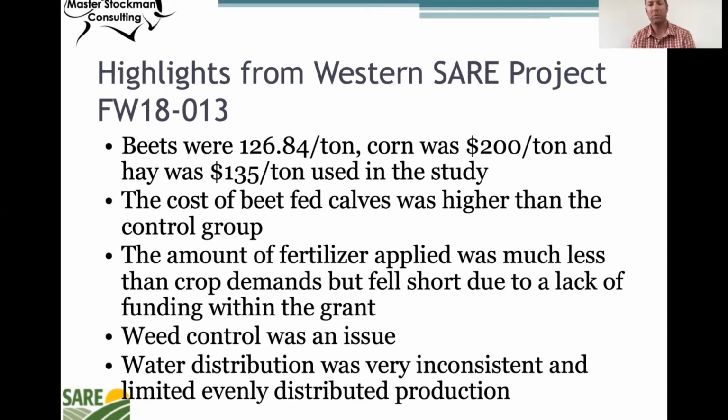The other thing that I appreciate that this grant points out is that water distribution is very inconsistent. So again, depending on what we're using for a field, what we're looking at as far as water distribution, we're going to have varied results from that as well. So really taking some time to think about some of these growing aspects prior to planting obviously was really important. And again, we appreciate that they pointed these out from the study, so hopefully those pitfalls are not something that other folks run into.